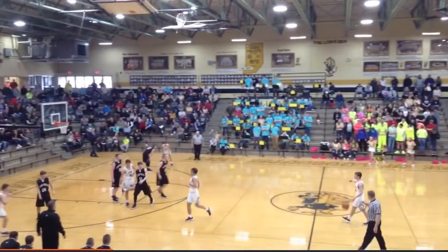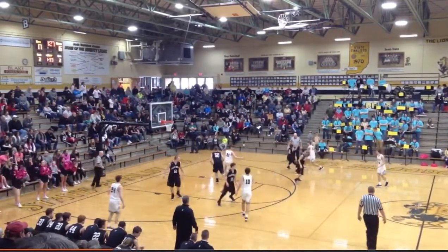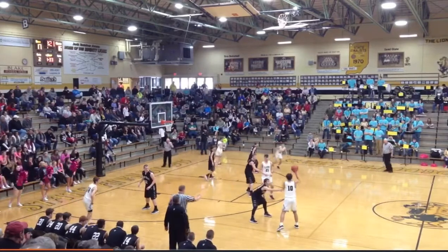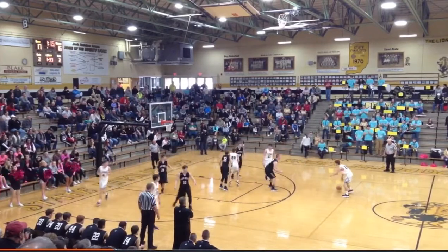And Loogootee's also sending another one or two defenders Keegan's way when he's gotten touches. Keegan's got to get better position on the block and just demand the basketball. He's got strength and size. He just can't let himself get pushed out to that 15-foot area.